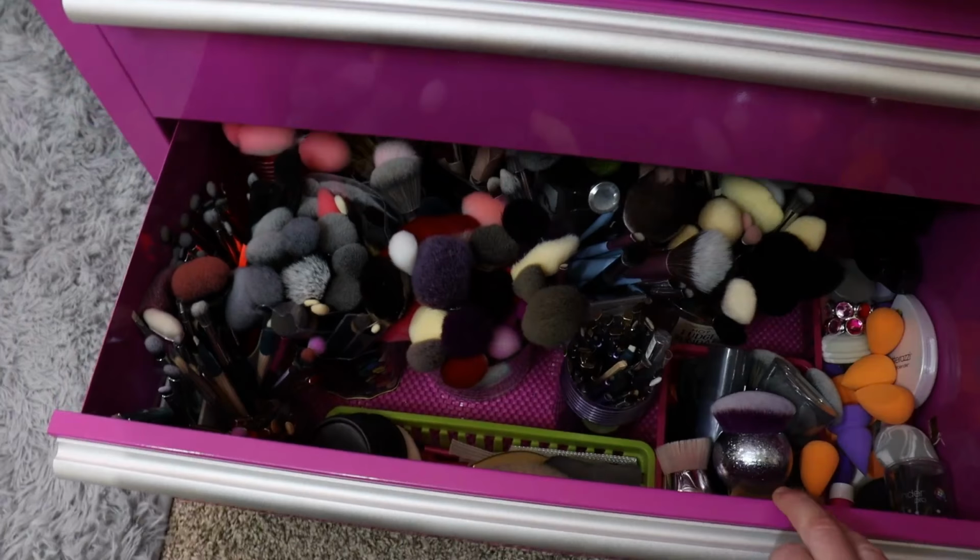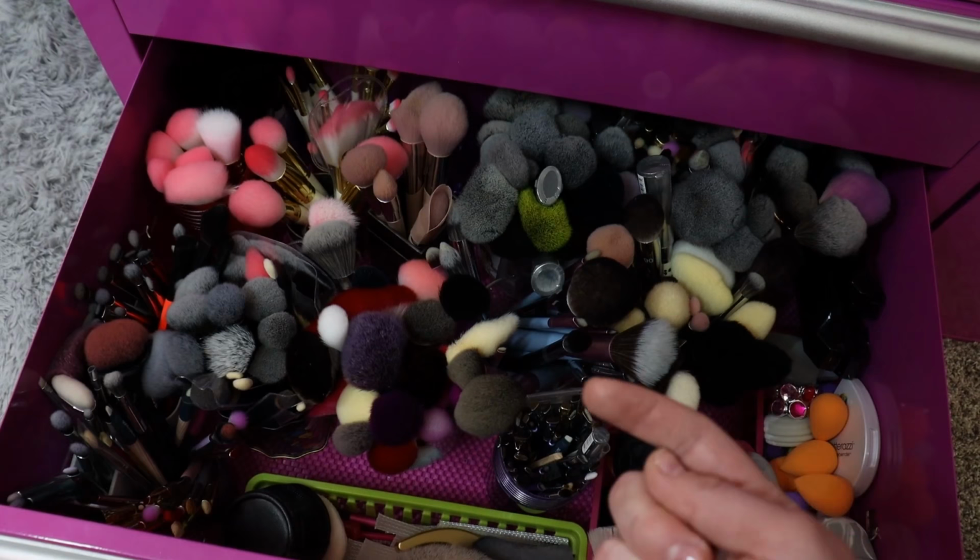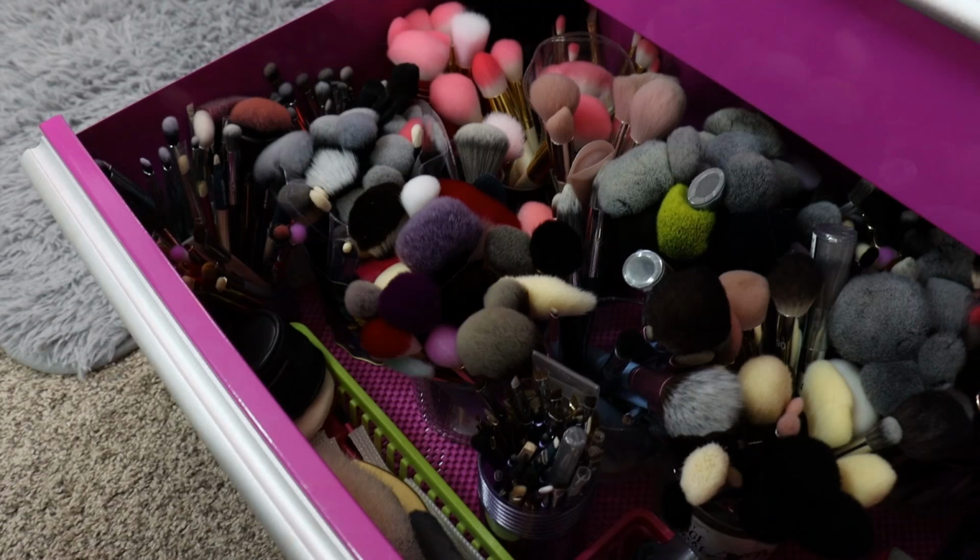And then below that one is the deepest drawer that I have. And oh my gosh, it's brushes again. These are primarily synthetic brushes. A lot of these have really long handles, so I had to move them into the taller drawer because it's slightly taller than those ones over there, and I didn't want the tips of the bristles to get bent. So I've just got a bunch of brushes in here.